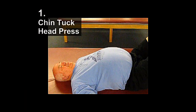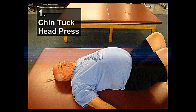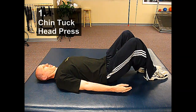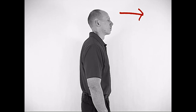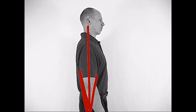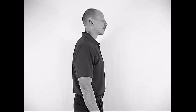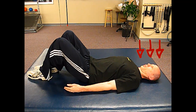The first posture exercise that we'll look at is called a chin tuck head press, and this is a great movement for bringing your head and neck back into alignment with your spine. As we've talked about, poor posture often starts with the head moving forward. So if you can bring the head back into position with your ears in line with your shoulders, it's a great start to correcting the rest of your posture. This exercise helps to realign the head and neck and retrain the spine by gently putting force in the opposite direction of the offending posture.